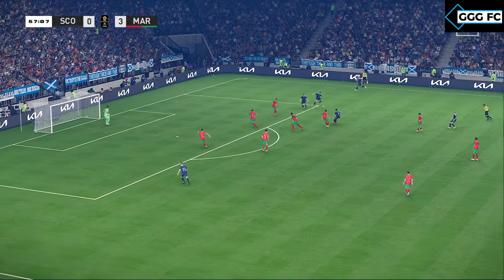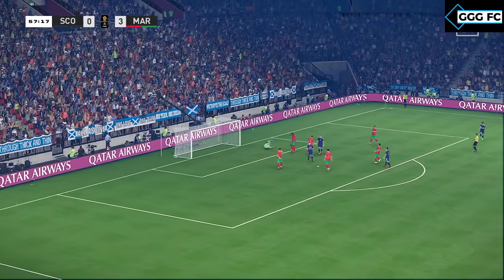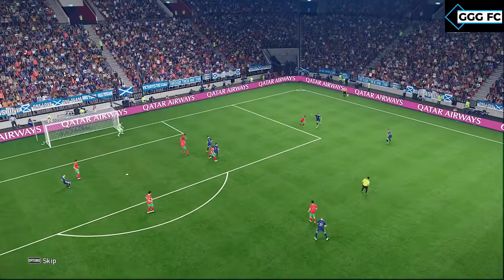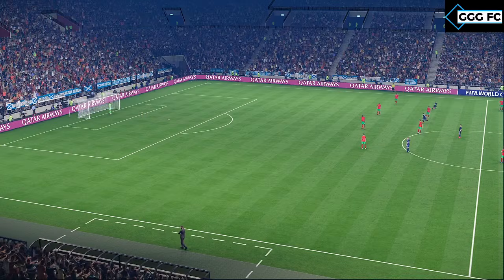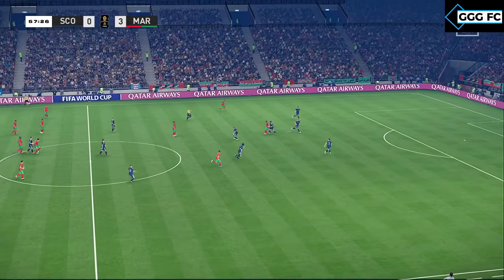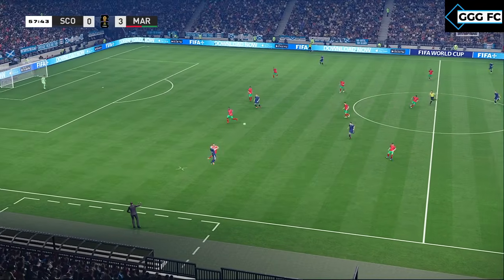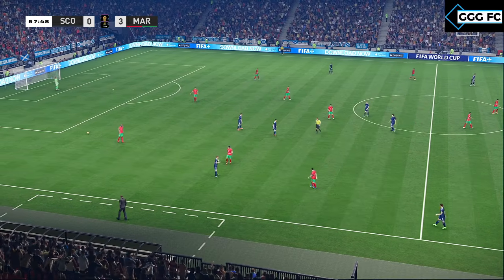McGinn. Oh, good spread. Climbs up big! Oh, he got himself into a great position. Christie. Well, the way this game is offering less possession, they'll need to have a very good conversion rate. That's an untidy challenge. Free kick given.